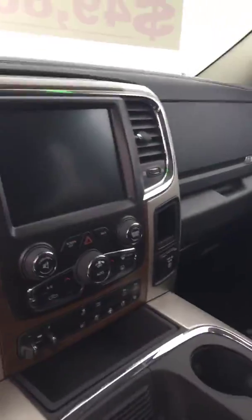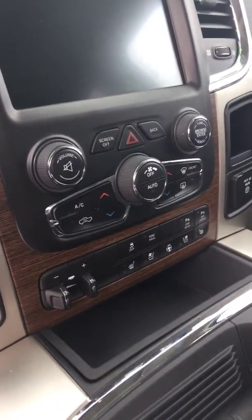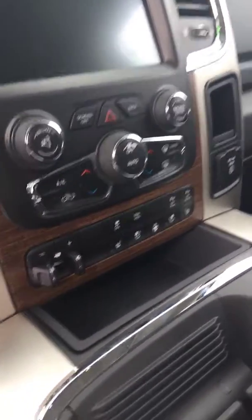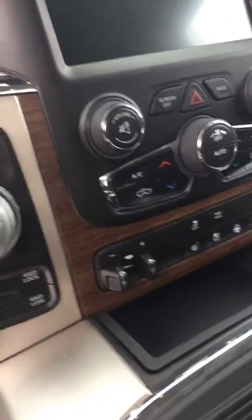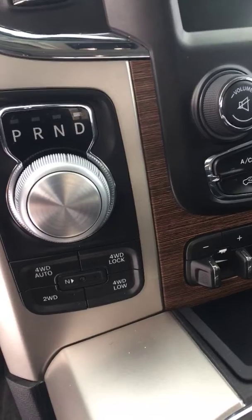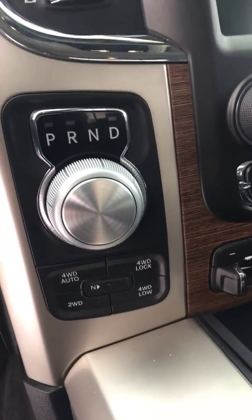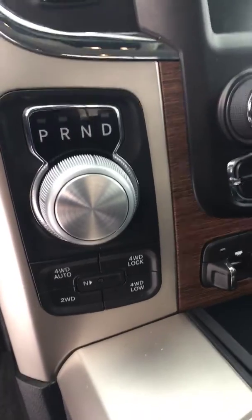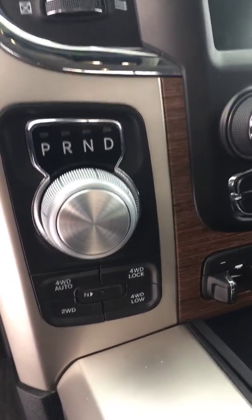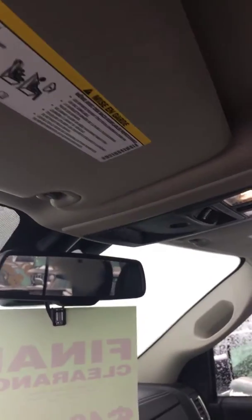So just showing you the front here, it does have the 8.4 inch UConnect screen. It does have the heated seats, heated steering wheel, the vented seats, of course. You see it also has the trailer brake control and the rotary shifter with the four-wheel selector at the bottom. You'll notice this one does have four-wheel auto as well, which is very handy, in addition to the four-wheel lock and the four-wheel low. It does have universal remote, universal garage door opener, my apologies.